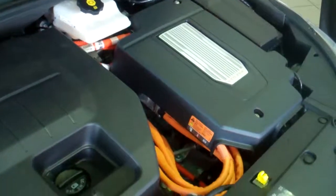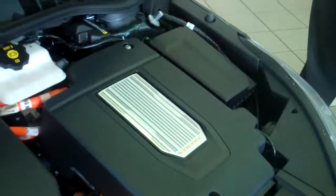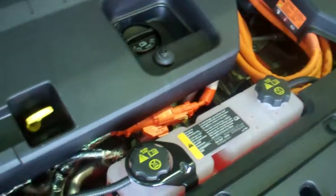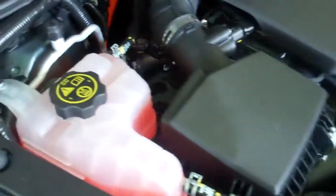All the green cords here, if you need to jump it, you always need to do it from up here. And a couple of warnings: do not ever hook a jumper cable to that big battery in the back. Here is fine. We jump it positive and negative right here. Jump it off if you have a reason for it. But the thing about it is, if you get somewhere and it won't crank, call somebody. It's 5 years, 100,000 miles.